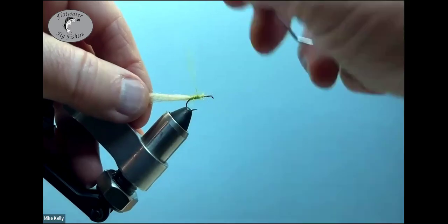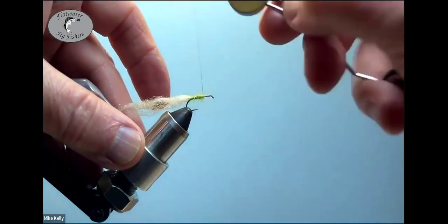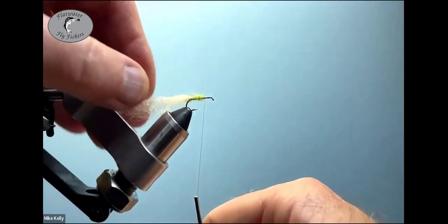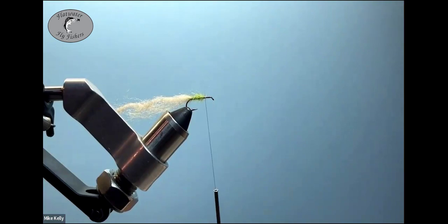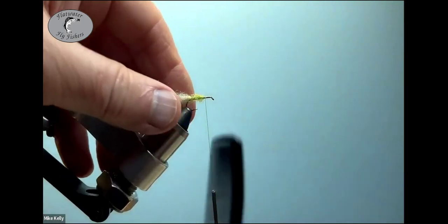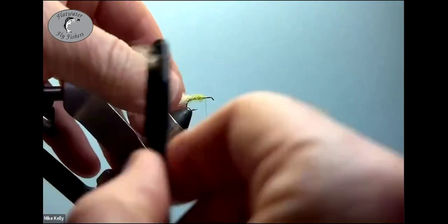And start wrapping it forward. I do like it with a little bit of color contrast. Like I said, a lot of the ones that Gary did are like a light tan with a cream shuck, and you wonder how they can actually see that body through there. But I think between the hook shank and that material that's on there, that gives the representation that he's looking for.